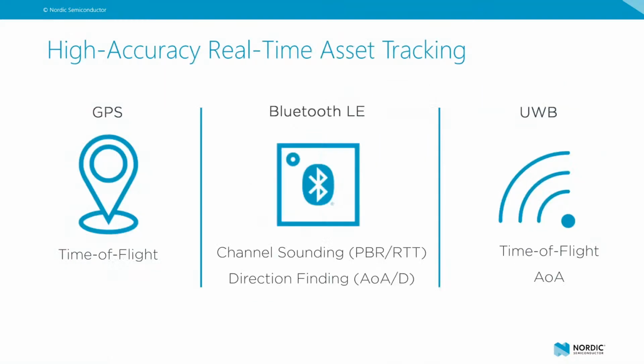So next, let's talk a bit about the high accuracy real-time asset tracking. So first, we have GPS. That's one of the most common ways we are currently tracking ourselves, but also some assets can be tracked using GPS. Then we have Bluetooth LE, and especially in that area, in the Bluetooth protocol, we have the channel sounding as a distance measurement method using phase-based ranging PBR as well as round-trip time RTT. And then we have the direction finding, angle of arrival AOA, and angle of departure AOD. And in addition, we have ultra-wideband, which is using time of flight with a single antenna, as well as angle of arrival when you have multiple UWB antennas.